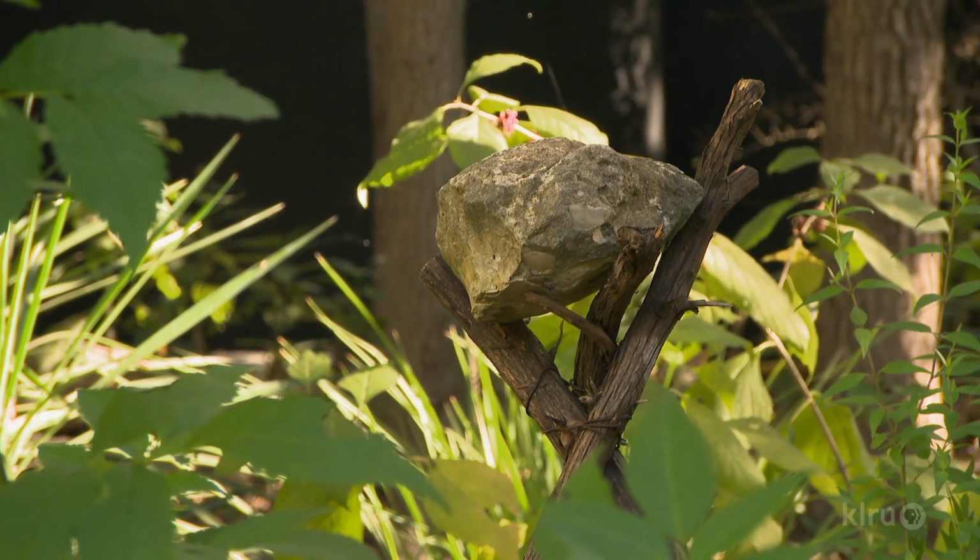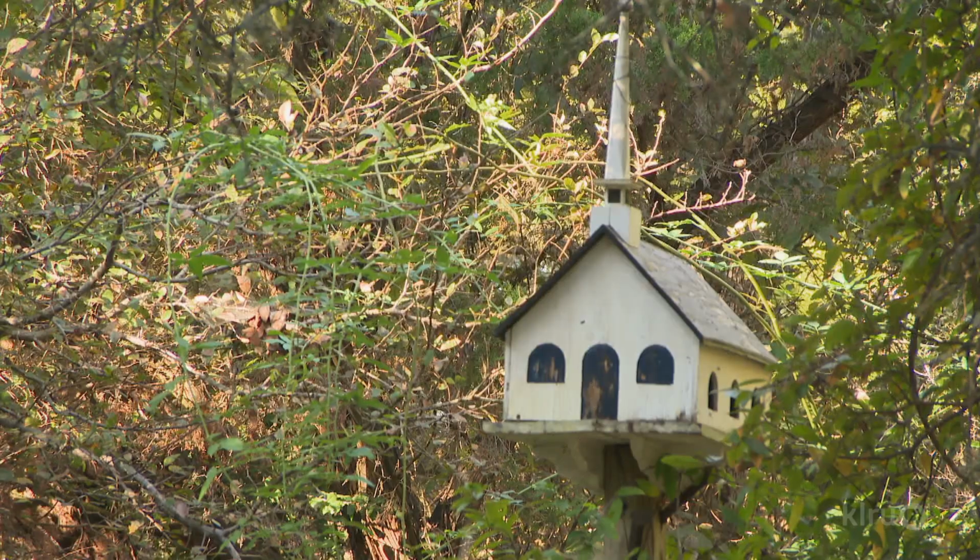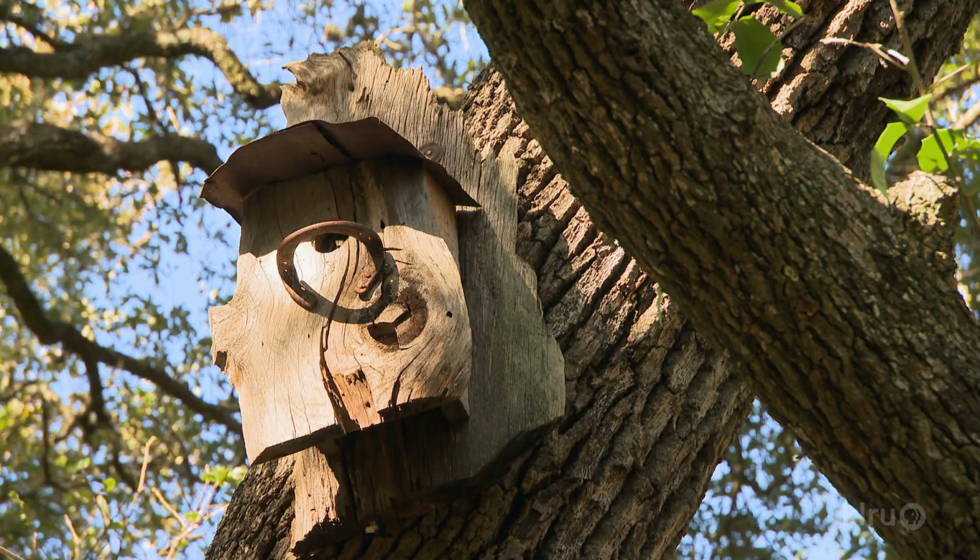As an architect of buildings, how does Sandy's career impact the architecture of gardening? They inform each other. They're not separate. This is just an extension of who I am as an architect. I don't do the sleek, modern work. My background is in historic preservation. The garden informs what I do in the garden.